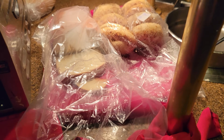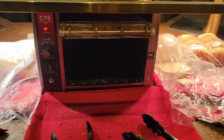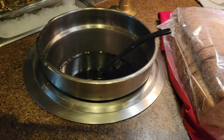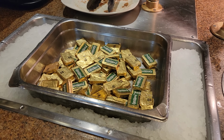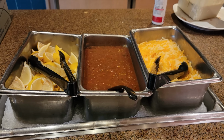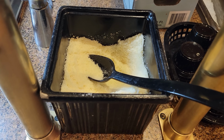Then you've got your bread station. You've got your bagels here along with some white bread. Your toaster oven. Some more bagels over here, as well as some wheat bread. That's next to some additional syrup, which is also next to some additional butter. We've got more cheese, more salsa, and lemons over here, as well as some Parmesan cheese.